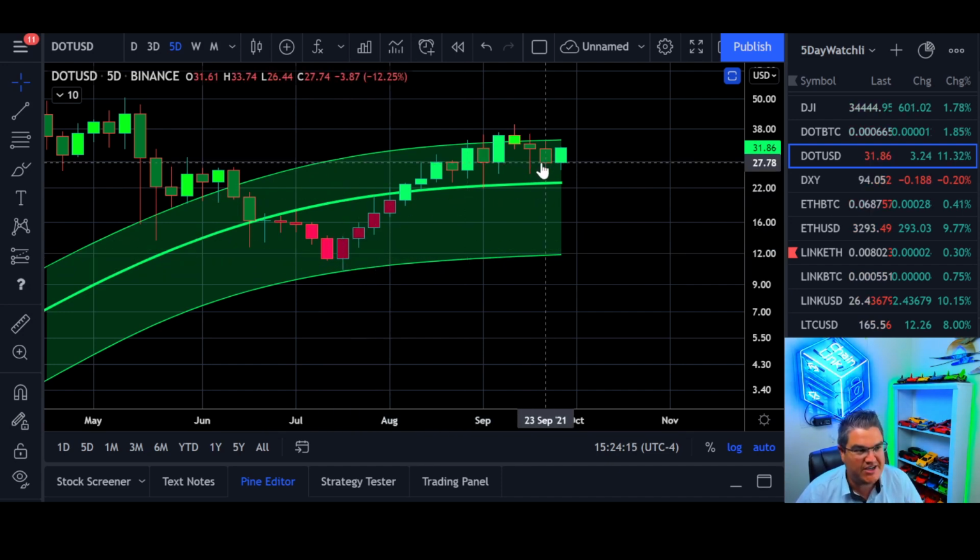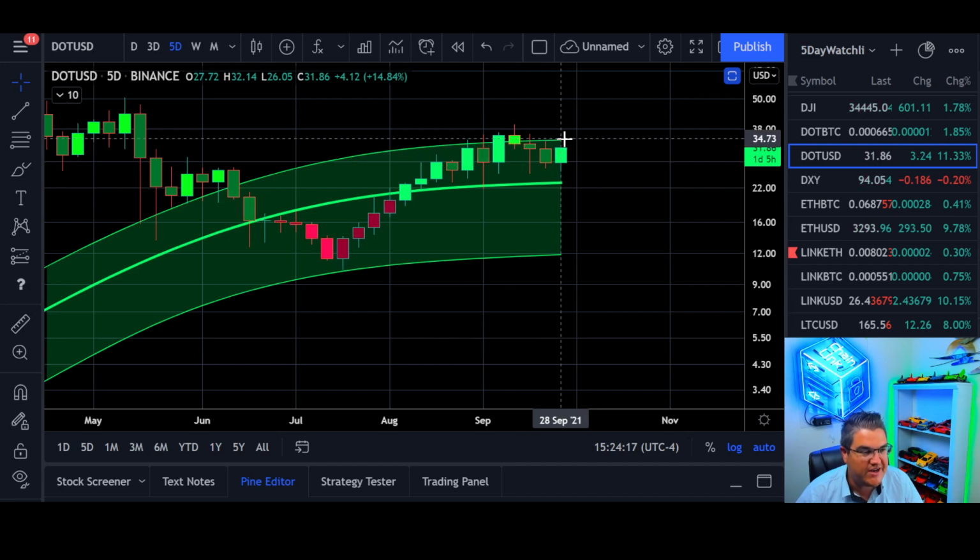So Gaussian 5-day channel is very important. What's our next target? Well, this top side, plain and simple, right there, top line. If we close above that with the 5-day candle, much more bullish than where we are now. So $34. We got to close above 34 and we can start getting more happy.